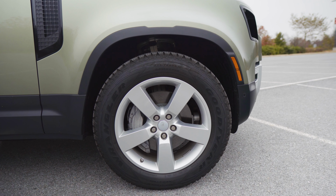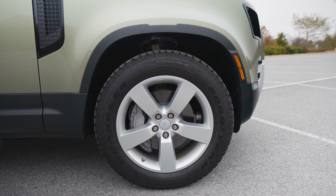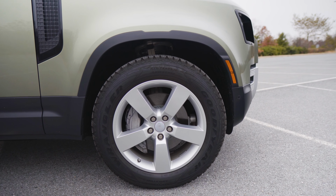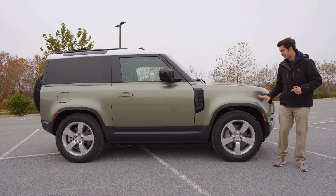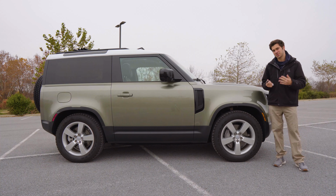Speaking of the wheels, you have these 20-inch wheels right here. They are wrapped in Goodyear Wrangler tires. That is a $350 option. Also, the wheel wells have a really nice hip curvature to them. Some really nice fender flares, not something I was expecting to see on this vehicle.